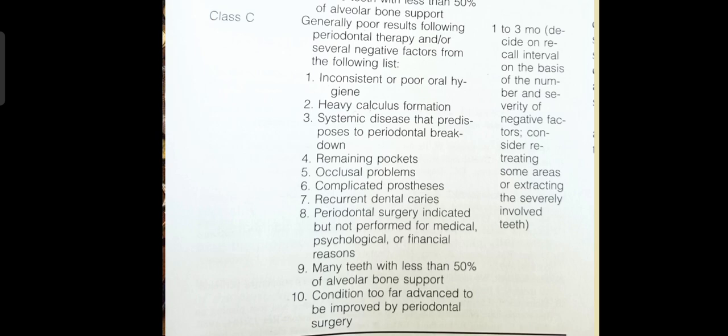More than 20% of the pocket bleeds on probing. So these patients will be called after the interval of 1 to 3 months. And this classification was proposed by Merin.